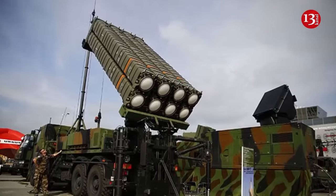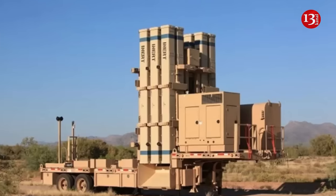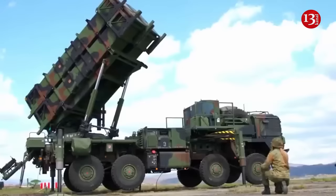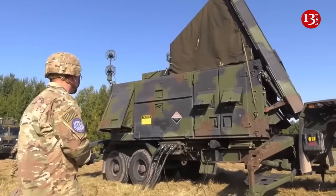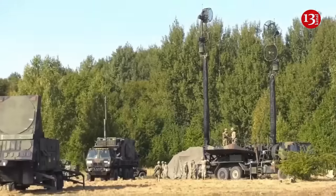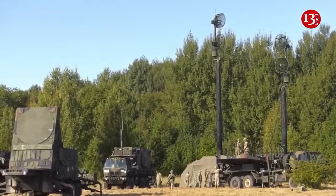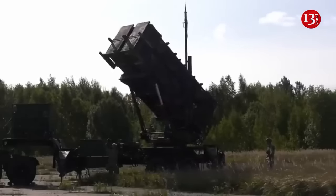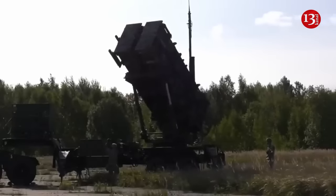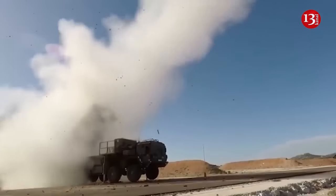Patriot, SAMP-T, David's Sling systems can close the sky of Ukraine for Russian fighters. NATO's assistance in closing the skies over Ukraine can be introduced in several ways. The first option is to deploy Patriot launchers along the Polish, Romanian and Slovakian borders with Ukraine. If a Russian cruise missile or drone approaches, this system can hit the enemy target at a distance of 140 to 160 kilometers from the border. Aviation expert Kostiantyn Kryvolap explains to RBC Ukraine in detail how Western partners could help Ukraine defend its skies and what Patriot has to do with it.